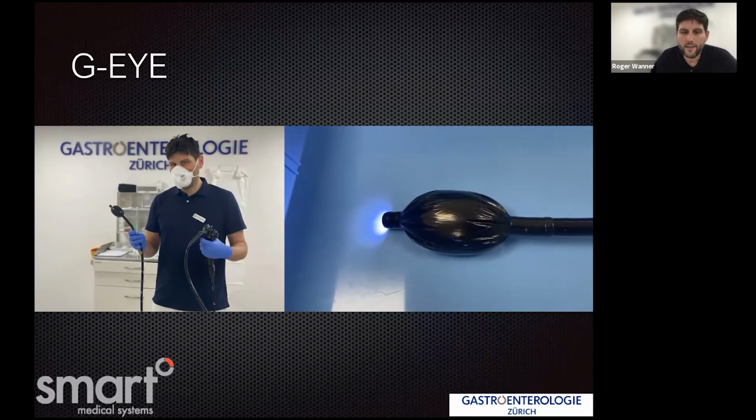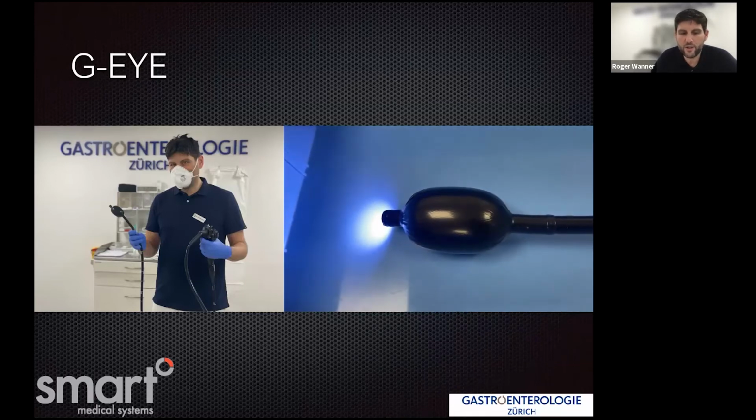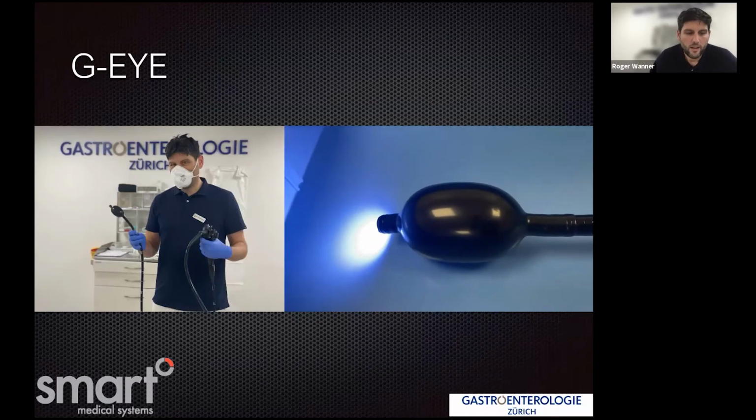By the way, the inflation is controlled by an external inflation system with a foot pedal. The balloon is pressure controlled and not volume controlled, so you can easily pull it through narrow areas, for example, through the anus, but you are not able to use it as a dilatation balloon.